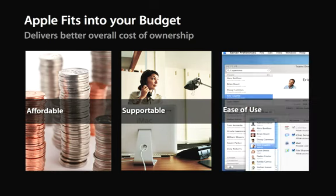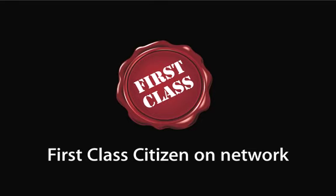And of course, when you think about Apple's legendary ease of use, you see that people can immediately start to become productive when they get a brand new Mac. When companies are able to get Macs to be a first-class citizen on their network, they then give their employees a choice on what computers to use. And we find that people want Macs.